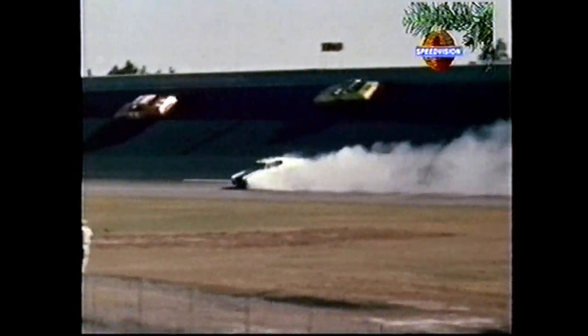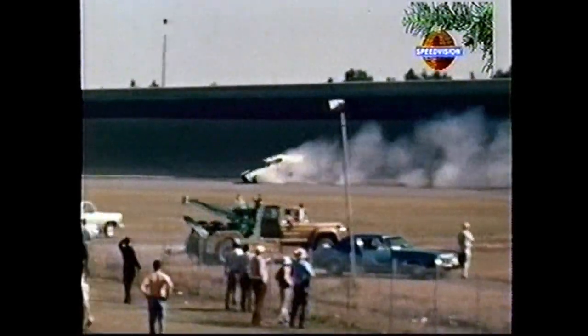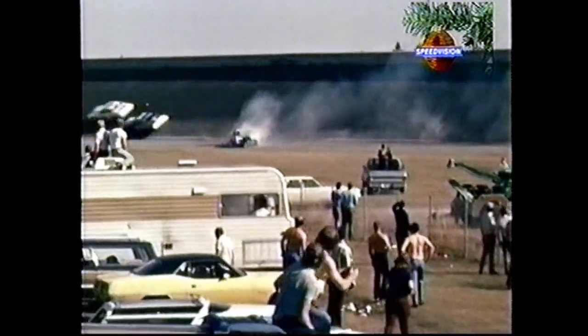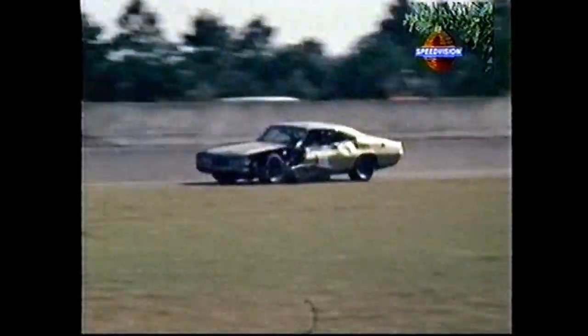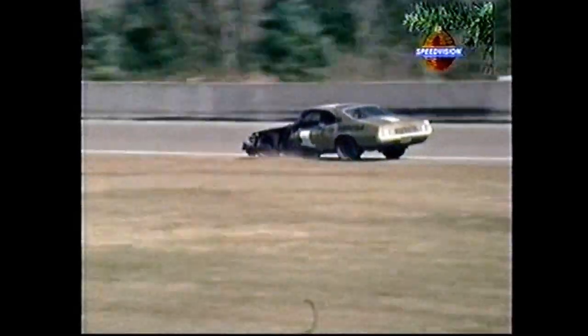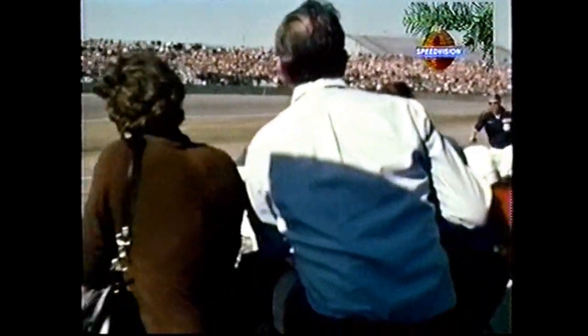Look out! The engine let go in Jerry Cook's Chevy. He spun it, then got hit by Slick Gardner in the number 1 car. The caution flag is out, and Pearson limps into the pits out of gas.